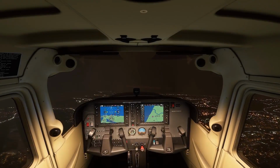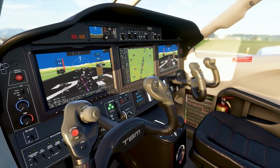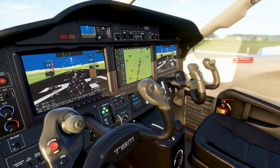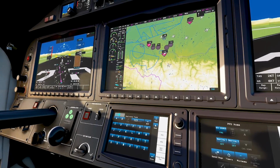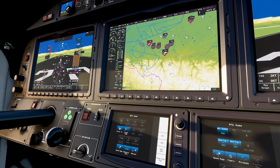4K PBR materials. You'll see that shot of the seats in the TBM. Looks great. So, I mean, we're talking high quality stuff here when it comes to the texture work in this simulator. To make the cockpits, they showed a little shot of them using like a laser scanner.